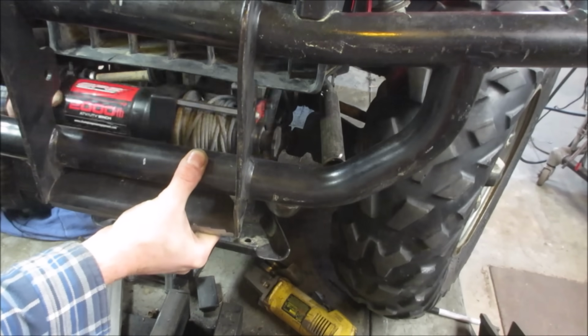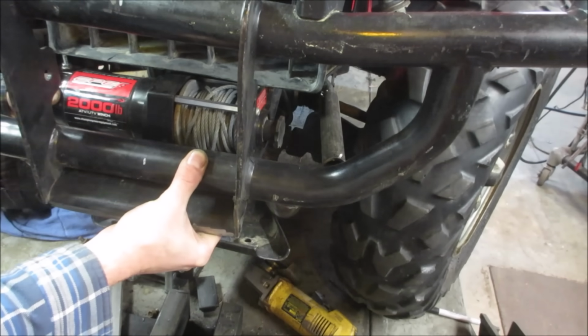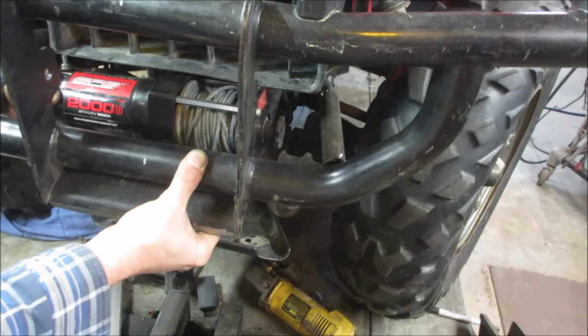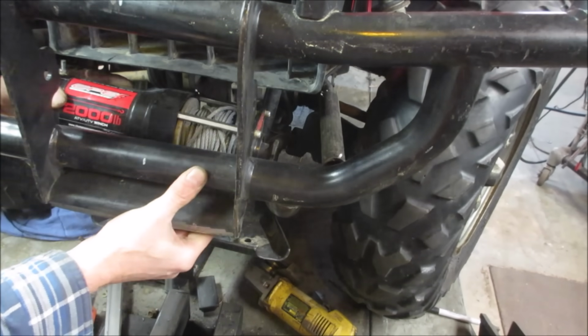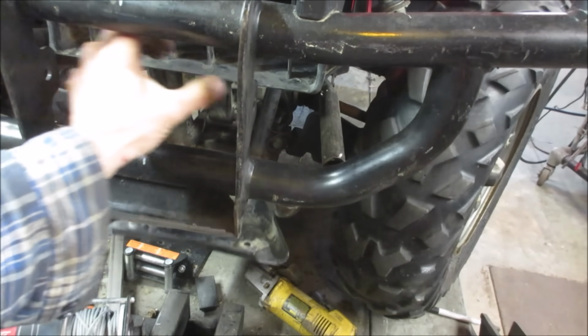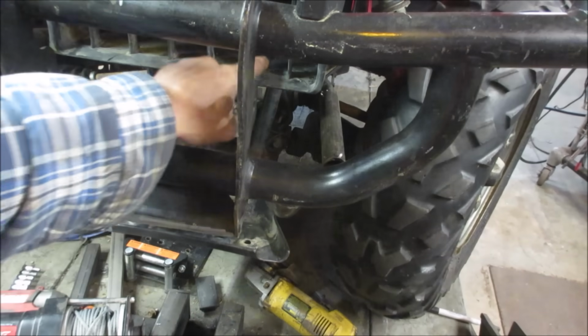Let's, plastic's in our way. Let's go take a Sharpie. We'll mark some of that plastic. We'll wiggle that out enough where we can get the winch to sit up in this area right here. So I'll notch this out.